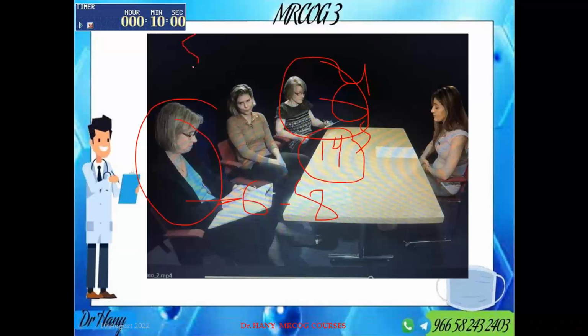There are 5 or 6 lay examiner stations. Most of the marks, about 75 marks, are in these 5 stations, about half of the marks already. They only test a lot of communication, a lot of counseling, and usually this will be an anesthesia station which wants you to counsel, how to counsel, and how your communication is.